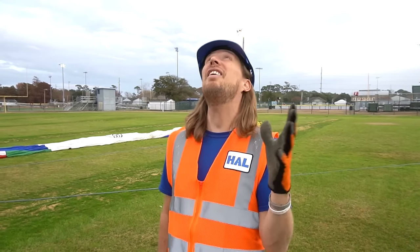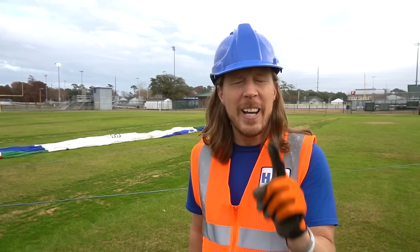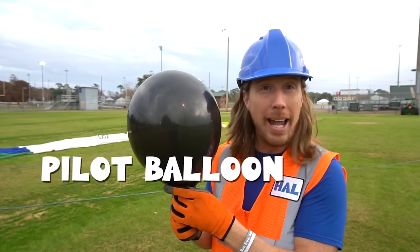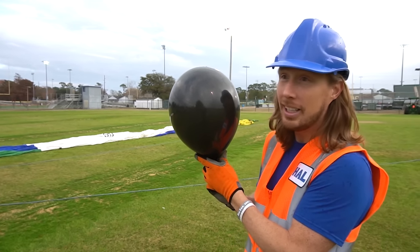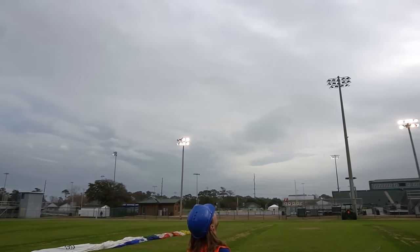All right, before we can inflate the hot air balloon, we have to do something really, really important. We've got to find out what the wind is doing. And today, we have some really super intelligent technology that we're going to use. This is called a pilot balloon. Oh, we're going to let it go and see exactly where it goes. We can tell how the wind's moving. You ready? Here we go. Oh, check it out. Oh, yeah.